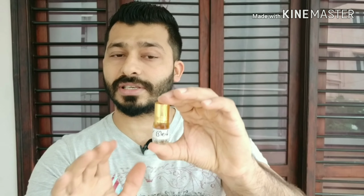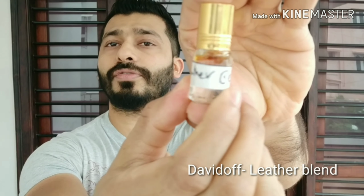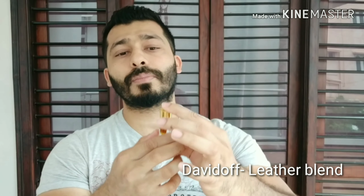And coming in at number 1 from the average collections is Davidoff Leather Blend. The reason why I'm quoting this as average is because when I compare this to Tom Ford Tuscan Leather from Perfume Depot, that smells a lot better than this. Of course, if you have a craze to collect all the different kinds of leather based fragrance, you can definitely try this one. This is not bad at all.